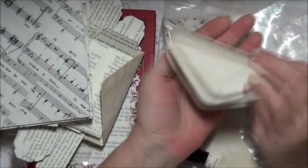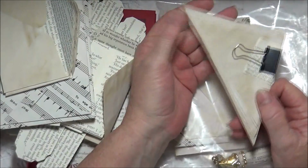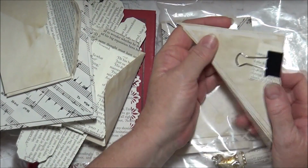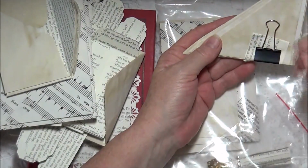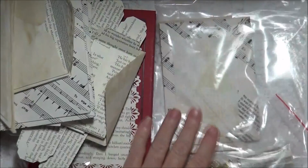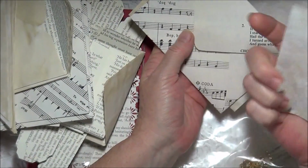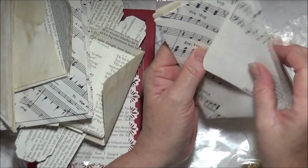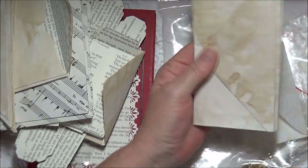What's that? Oh, yeah, just more little envelopes I've made up there. I had offcuts from making the envelopes, so I've just kept those triangles, and they will make a nice little corner pocket. And I need one. That's just another baking paper envelope there. Some larger ones with baking paper inside and a little card.